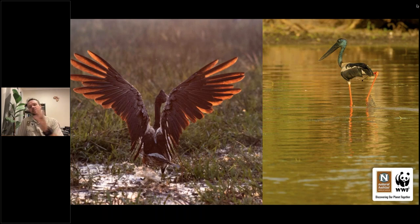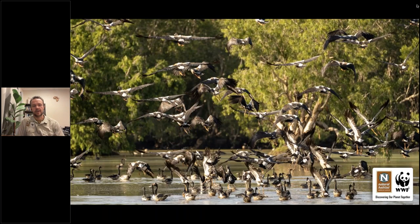And then the bird on the right hand side, the black-necked stork, it's Jabiru. So that's what the area in Kakadu is known as, or the capital of Kakadu is Jabiru. And that's actually where we land when we go to Kakadu for our day visit. You can see there a flock of those magpie geese taking off, and literally just hundreds of them, hundreds and hundreds into the thousands.